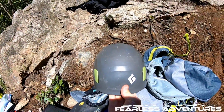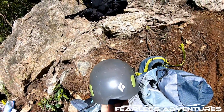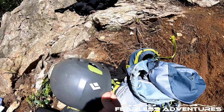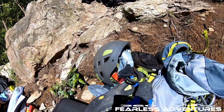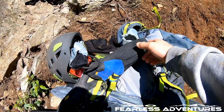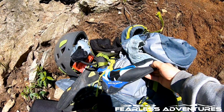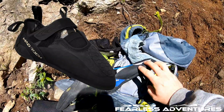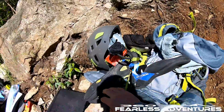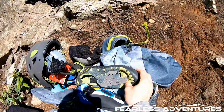So this is my Black Diamond helmet. It's called the Half Dome. This is the one that I use for caving. Today I took out the light from it, but I'm using the one with the GoPro on my helmet right now. I don't know if you can see, these are the Mad Rock Drones. These are my favorite pair of bouldering shoes so far.